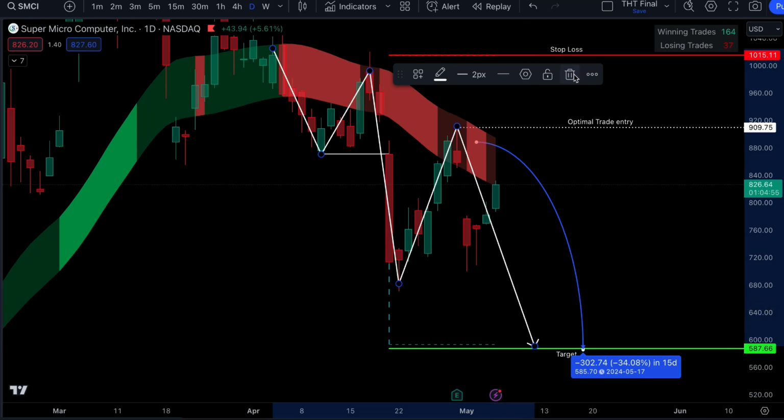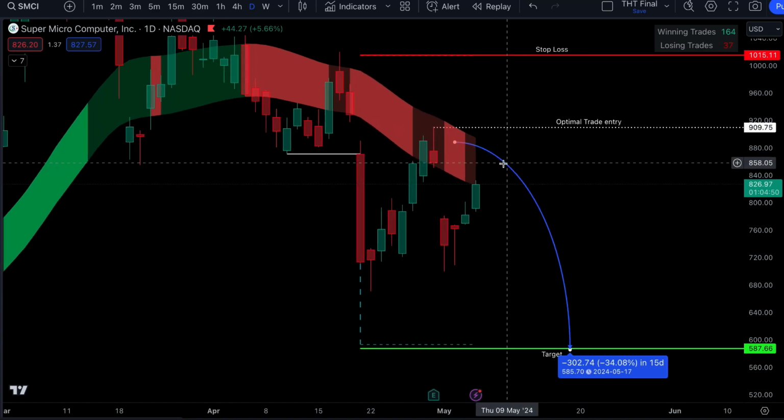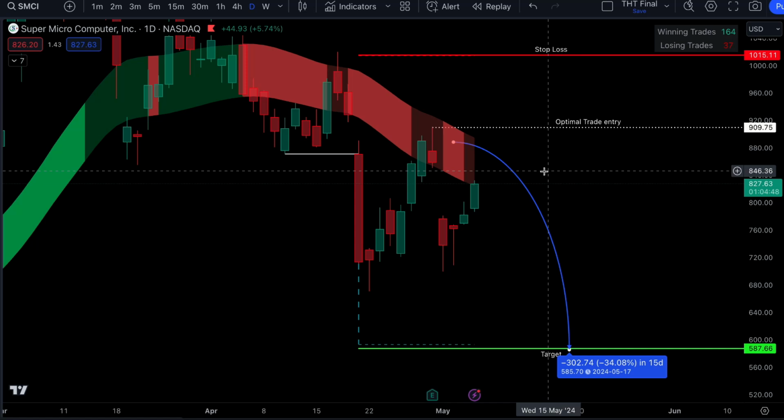So at this point, I don't have a position on SMCI because it's not trading within my optimal trade entry zone. And so what I want to do is go over when I will be entering short and why that area is my optimal entry to target a put position.